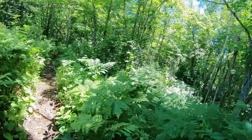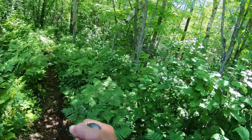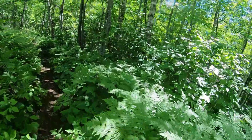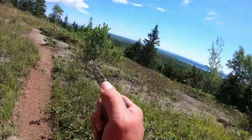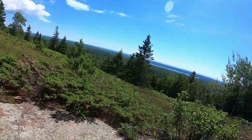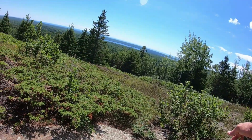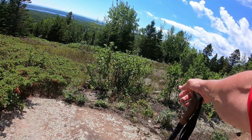And that quickly, I'm back into the green tunnel. Okay, I'm at mile 5.1. Just came out on another one of the few spectacular views on this trail. There it is. That is an awesome view. Awesome. That is something else.